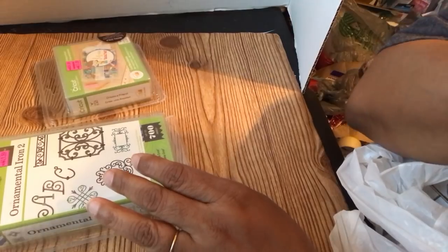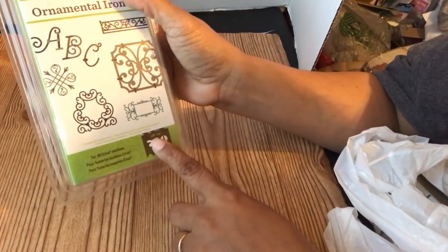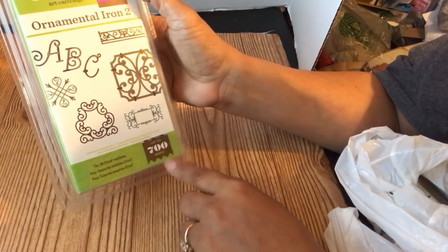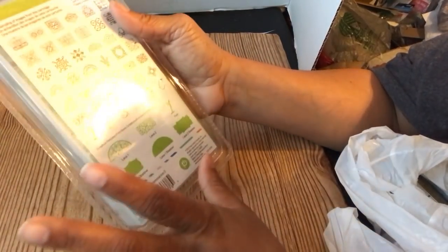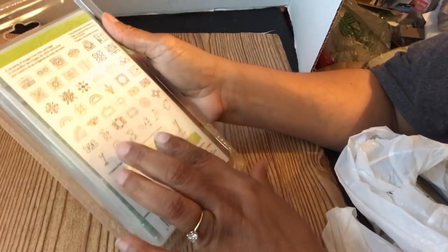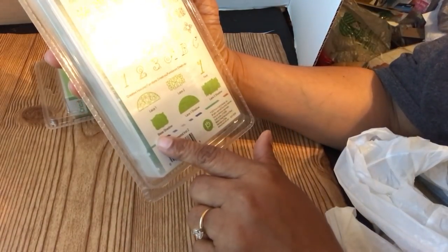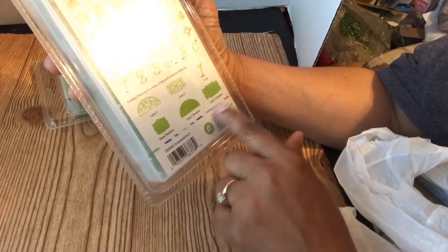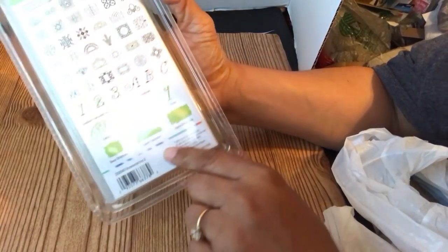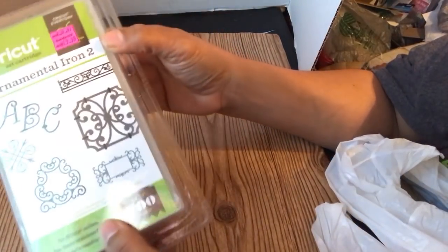They had all the Cricut cartridges, not all of them, but all the ones that I saw were on clearance, and these are their old ones, but 700 images. I don't have Ornamental Iron 2. Not sure if I'm gonna keep it, but as long as I don't open it, I can take it back with my receipt. So I'm just looking to see if I want to keep this or not. And it has a font. It has 700 images. Lace 1, 2 font, base shadow, lace 1 shadow, and lace 2 shadows. So I'm just gonna go look through it. And like I said, 700 images. I may or may not keep that one.